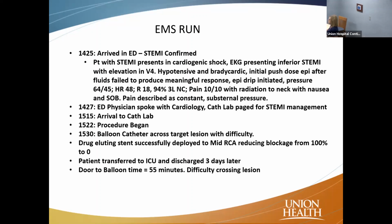1427, ED physician spoke with cardiology. Cath lab paged for STEMI management. At 15:15, the patient arrived at cath lab, and at 15:22, the procedure began. The balloon catheter across target lesion with difficulty at 15:30. Drug-eluting stent successfully deployed to mid-RCA, reducing the blockage from 100% to 0.